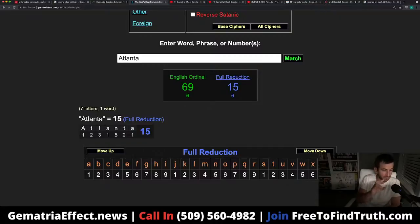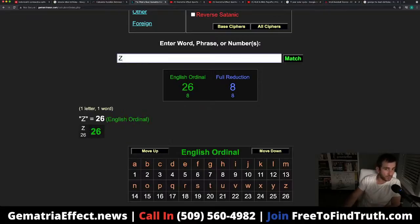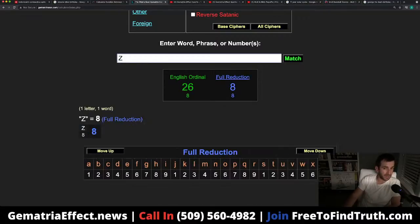Numerology is about taking numbers greater than a single digit and breaking them down to a single digit. So K, the 11th letter: 1 plus 1 is 2, so K is 2. L, the 12th letter, is 1 plus 2 is 3, so L is 3. M, the 13th letter, 1 plus 3 is 4, so M is 4. You just do that all the way up to Z, the 26th letter: 2 plus 6 is 8, that's why Z is 8 in reduction.